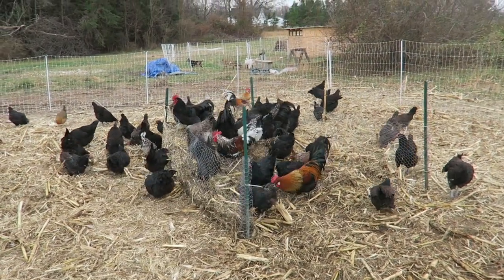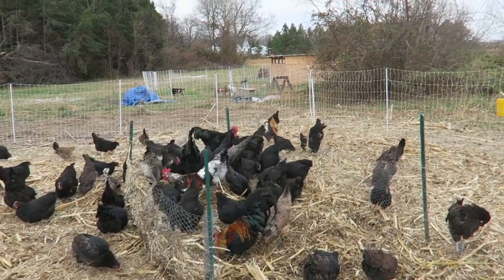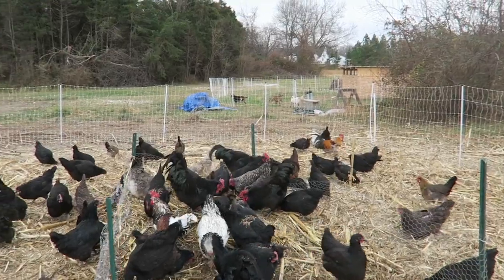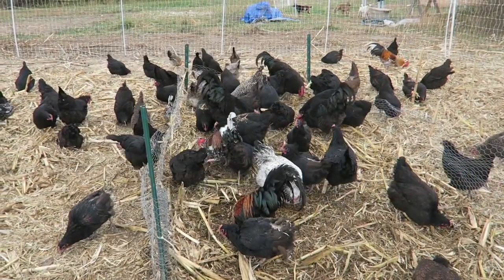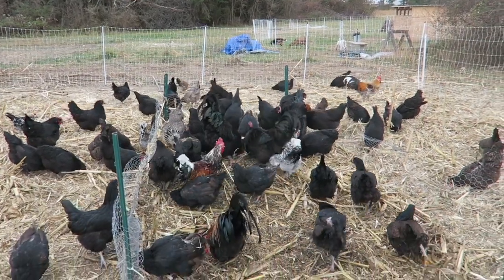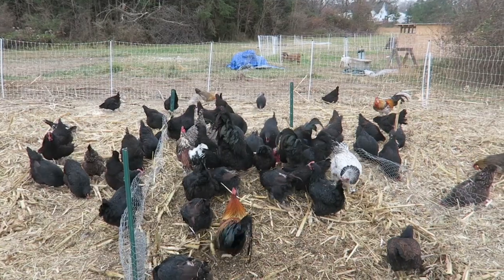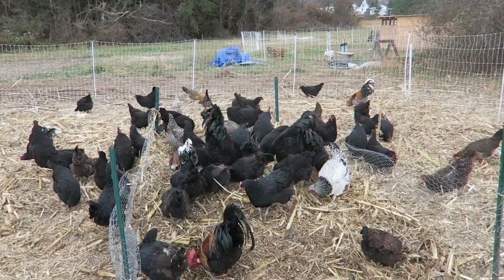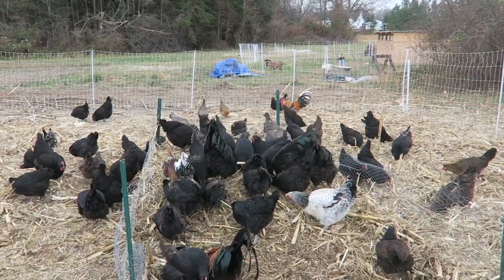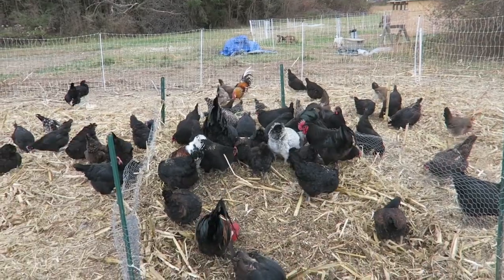So first, we have the composting area. As you can see, the chickens are fast at work. They're scratching. So this is all the shredded corn stalks that I had here, some leaves, and I cleaned one of the chicken coops. All that manure, I dumped it in here. This is what we want. This is what we want the chickens to be working on.